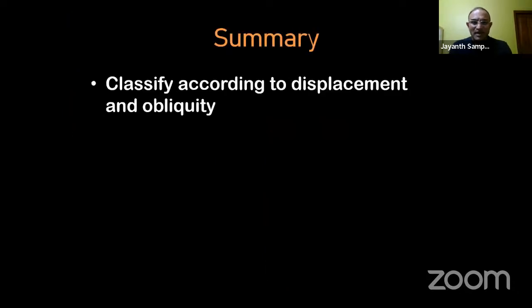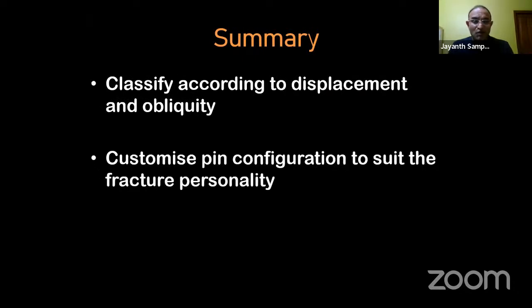So just to summarize, we have to classify supracondylar fractures, type 3 fractures, according to displacement and obliquity, customize the pin configuration to suit the fracture personality, and achieve stable fixation for a good result.